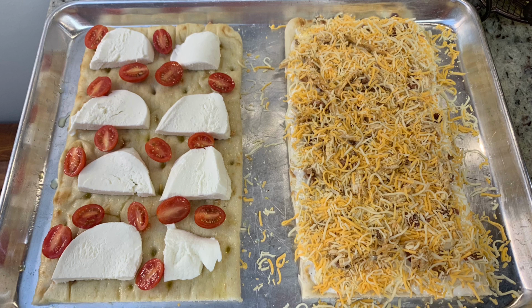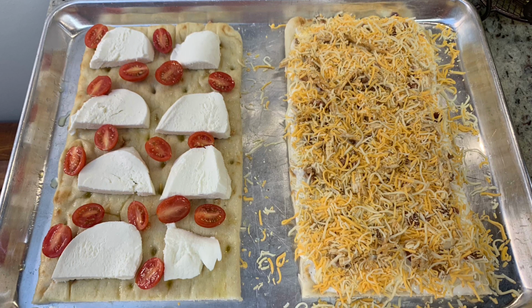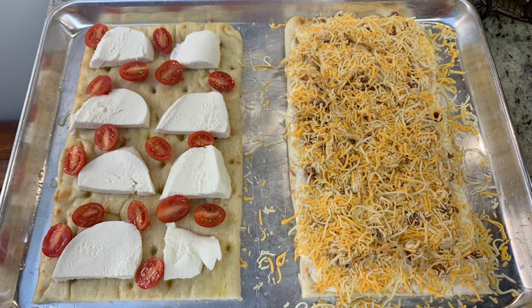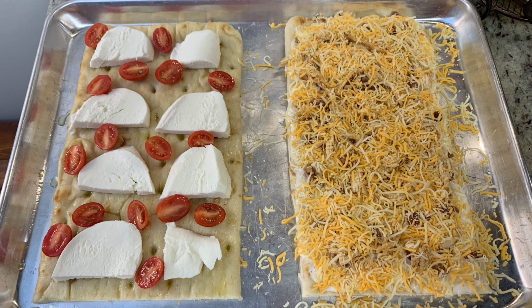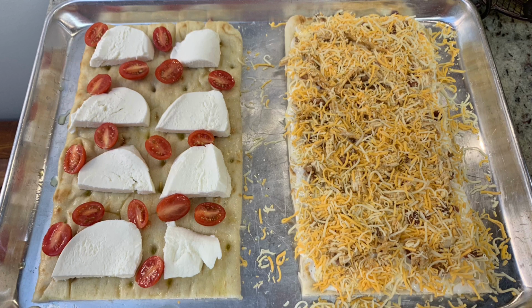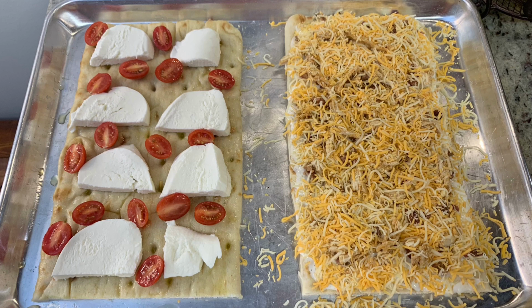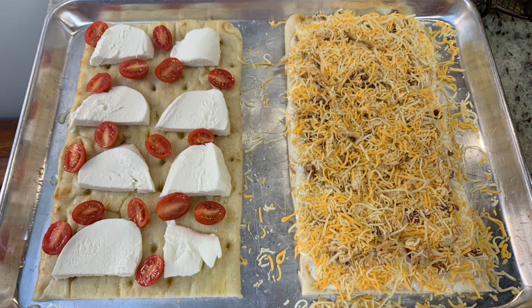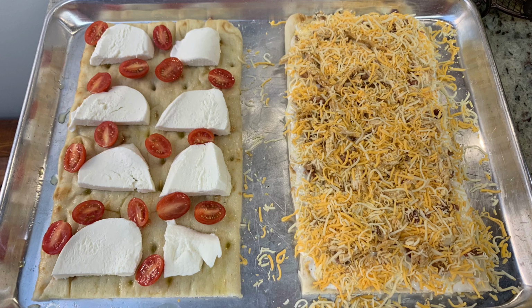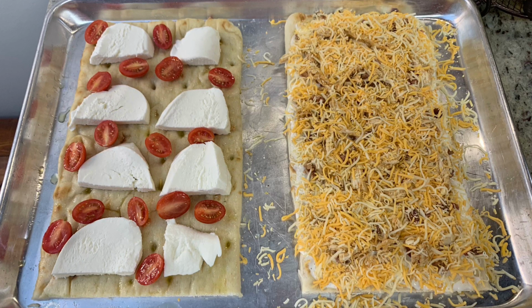On the right-hand side, I had some things in my fridge that I needed to use up, namely some taco meat. It was left over from last week, the chicken tacos I made when my siblings were here. I also had some taco seasoned cheese, and then I had some homemade ranch dressing. So I did a chicken bacon ranch. Just laid down the ranch dressing on that flatbread crust, added some of the chicken, some bacon crumbles from Sam's Club, and then that shredded cheese.